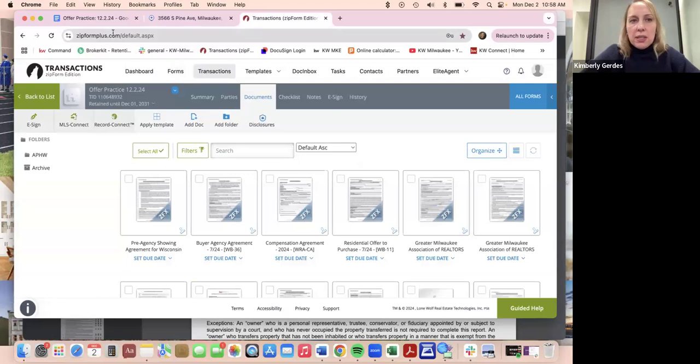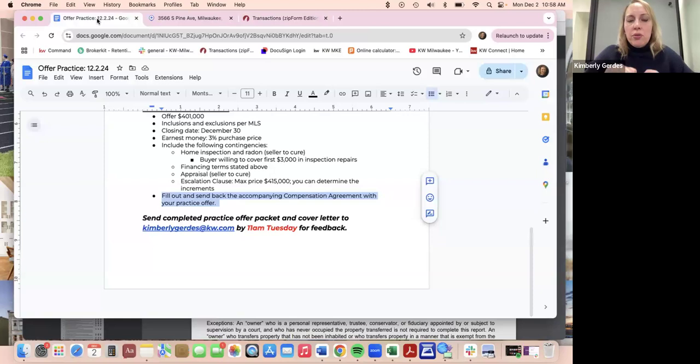Now, there are other documents that get included within your offer, right? You send through the offer to purchase, the addendum A, addendum AC, addendum S, the lead paint. You also would include a copy of your pre-approval letter. And that would all be combined into one PDF and submitted to the listing agent as your offer packet.